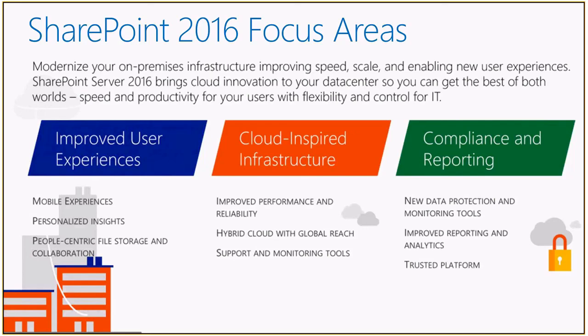And more importantly, if you're in a regulatory industry, and you've been holding back on using SharePoint to the fullest potential, now you've got the tools and capabilities to truly start leveraging it, knowing that you've got auditing and compliance capabilities baked into the product. You can be confident that if you're being audited, or if you're under a compliance or regulation, you can be in line without relying on third-party tool sets.